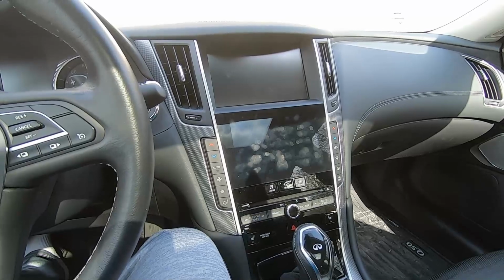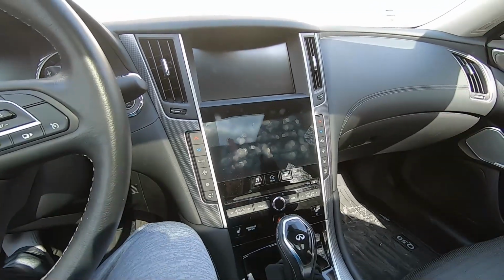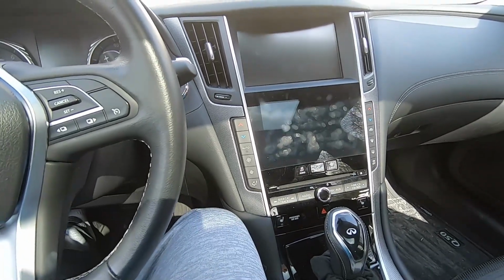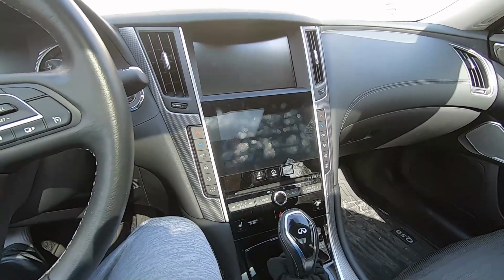I told my wife, hey, let's go look at some BMWs. Let's go look at maybe some Volvos or something like that and see what else you can get for the money. She didn't want to do it. Wanted a Q50, so we got the damn Q50. I'm okay with it because it's got a pretty cool platform. But again, there are some things that Infiniti could have done different.